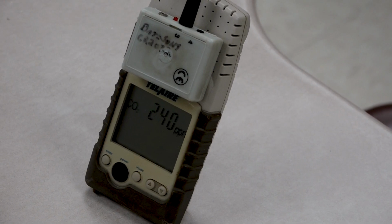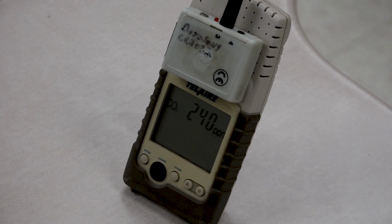Here at Lockport Township High School, we have an indoor air quality program. We've had this in place for around 10 years now. One of the components of the program is we test the CO2 levels in every classroom, and the classroom is full of students. We go ahead and we put a CO2 data logger in the classroom when it's in use.